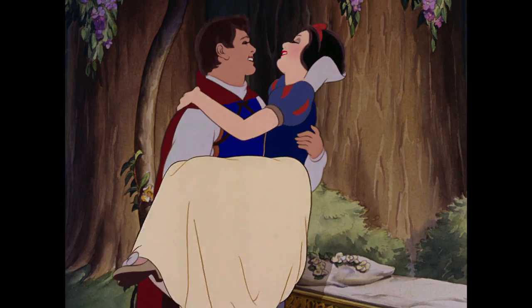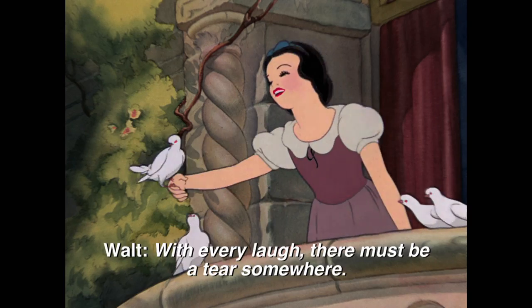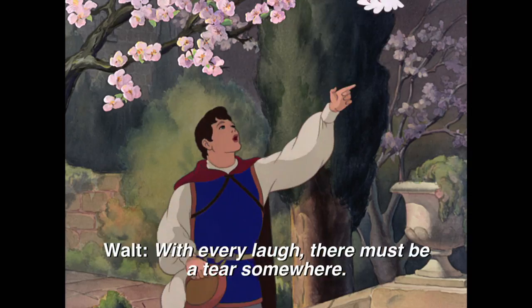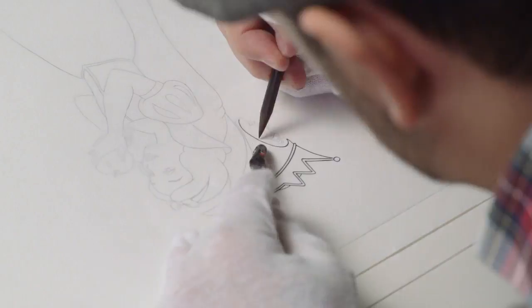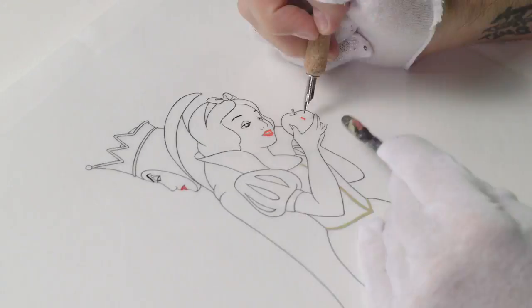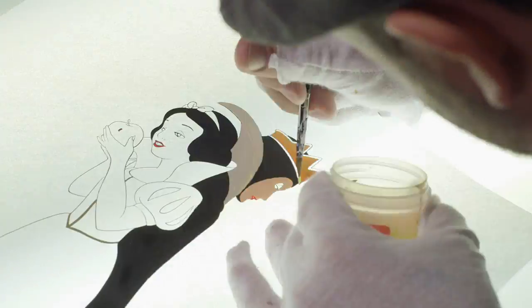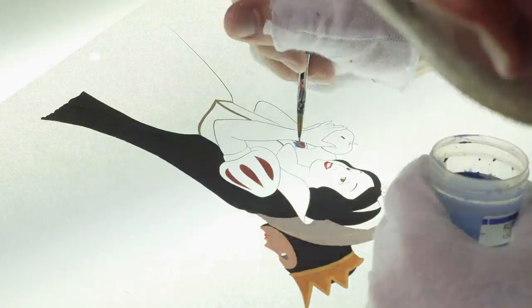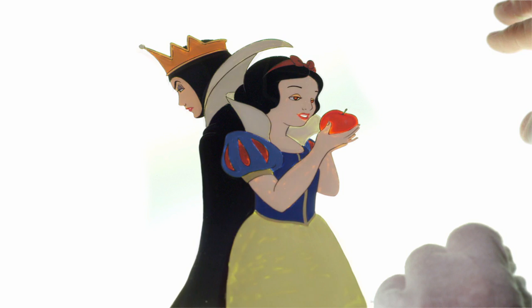Walt wanted to create art, not cartoons. He wanted to touch on people's emotions. With every laugh, there must be a tear somewhere. He made people cry, he made people laugh, he made people walk out of there inspired. If it wasn't for Snow White's hand-drawn, hand-inked, hand-painted storytelling that received an award, there wouldn't be that category for animated films. He called it art, so with Snow White, he accomplished that.